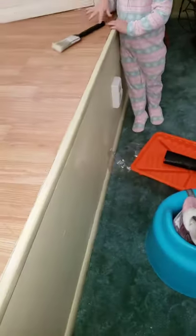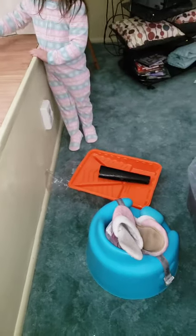But Papa went to go get some. No, we have the paint. We just gotta mix it. He went to go get it mixed.